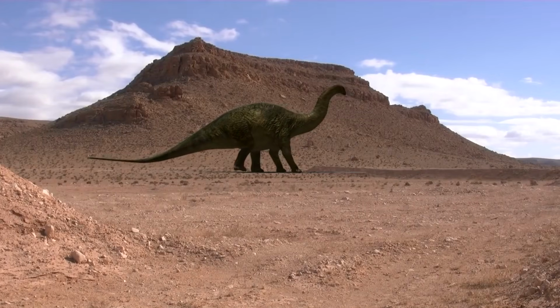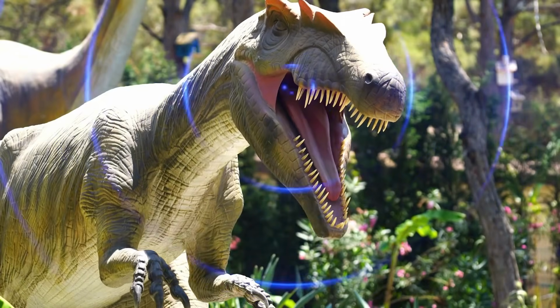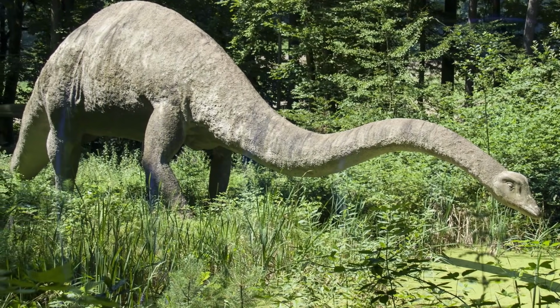Throughout the study, the team also learned that most dinosaurs were primarily daytime creatures, and that predatory dinosaurs typically had good hearing compared to most birds, while herbivorous dinosaurs usually had poor hearing compared to most birds.